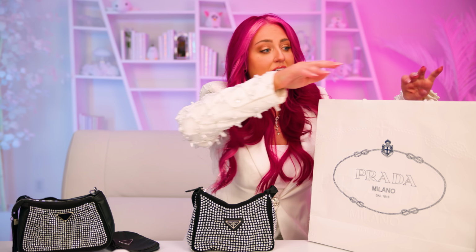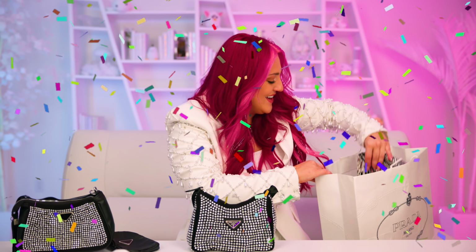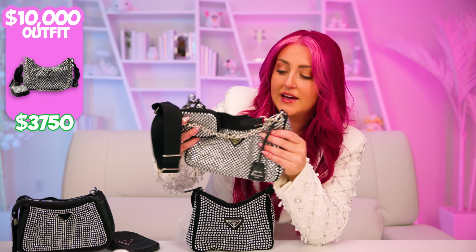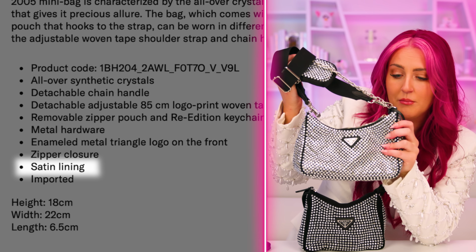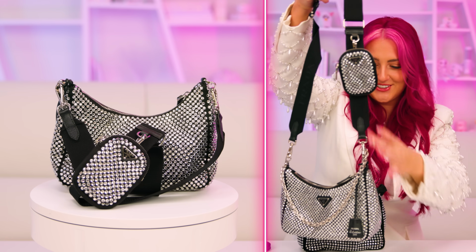So this is a bag that I actually already owned. This was my birthday present to myself a couple years ago. Ta-da! This is what the actual bag's supposed to look like. To be fair, the actual Prada bag is not leather. It's just fabric, crystals all the way around, and then the cute little side bag also has crystals. So can you tell the difference? I mean, the price difference is like unfathomable though.